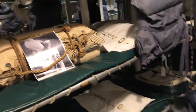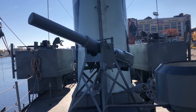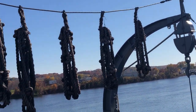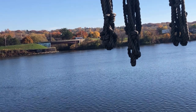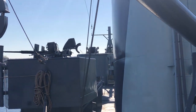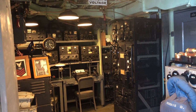This is just a look at the living accommodations. Every little bit of space on board a ship like this is at a premium. And here's a look on the deck. That gun was just used for training, but then there are some others that were used in defense of the ship. This ship did not see a lot of action according to the logs, but like I said, it made 5 missions across the Atlantic.